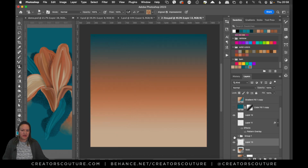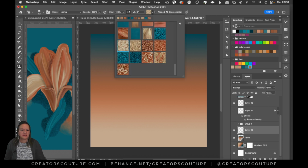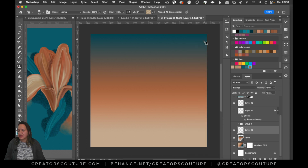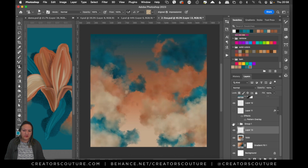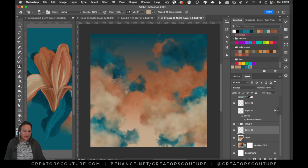So let's show this in action. I do not know if it's going to be as good as when I did it at the beginning, but here we are. The general idea was to have the blue clouds and keep moving the clouds to match the gradient, because these colors match quite well. So that was the idea.